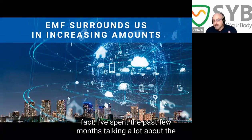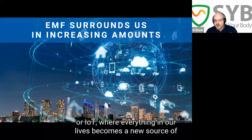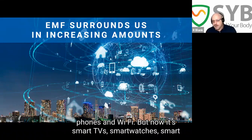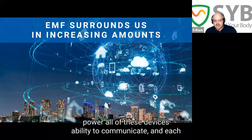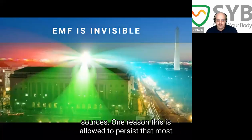In fact, I've spent the past few months talking a lot about the most recent manifestation of this with the Internet of Things, or IoT, where everything in our lives becomes a new source of EMF. It's no longer cell phones and Wi-Fi, or not just cell phones and Wi-Fi, but now it's smart TVs, smart watches, smart thermostats, smart fridges, and 5G networks and satellites to power all of these devices' ability to communicate. And each year brings greater and greater exposures from more and more sources.